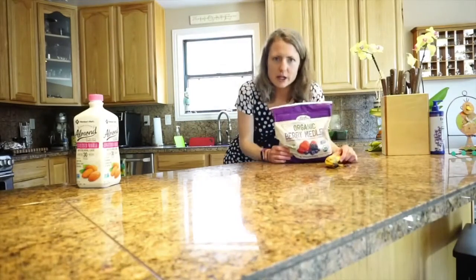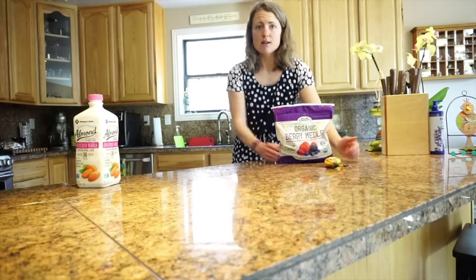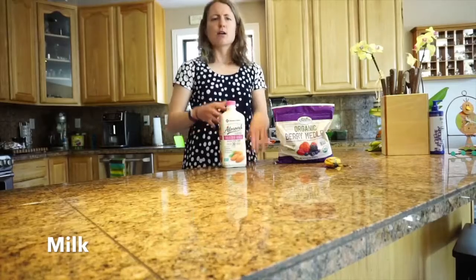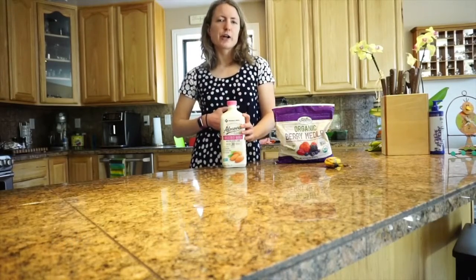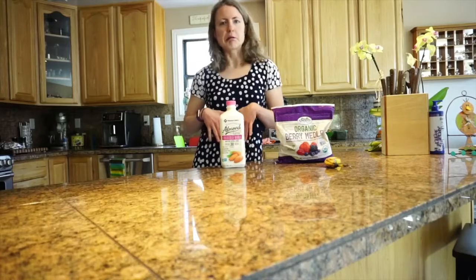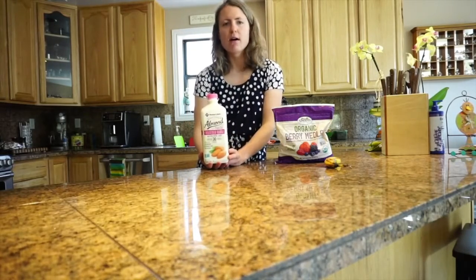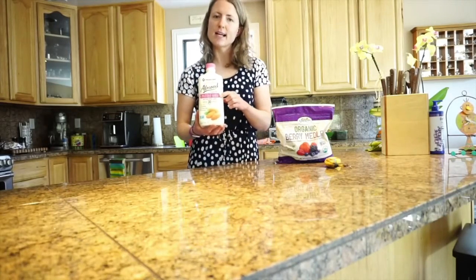If we were to call this good and hit blend right now, our smoothie would probably be as thick as cement. So I always like to add a little bit of milk to my smoothies. You could use whatever kind of milk you want. If I drink or eat too much dairy, my stomach gets a little funky. So I usually like to use unsweetened almond milk. I think it's especially fun if you can find some that has a little bit of vanilla flavoring in it.